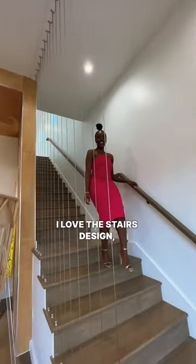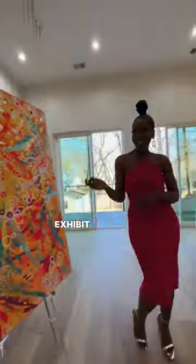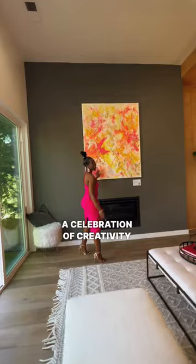I love the stairs design, it's truly unique. As we make our way through the home, we come across a stunning art exhibit by Dooney O. The artwork on display showed a celebration of creativity and expression.